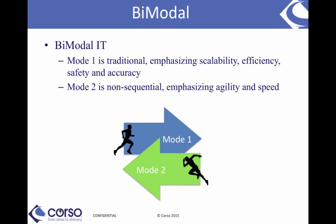So one of the reasons we're interested in looking at it bimodal is that to fully understand bimodal and look at what is mode one and mode two, you really need to start looking at enterprise architecture and innovation management. So both those disciplines together, they're things that we've been involved in certainly for the past 3 or 4 years within Corso. And certainly when we were at IBM, there were key things we were looking at about how to plug those two things together. And it's one of the reasons why we created Corso in the first place.